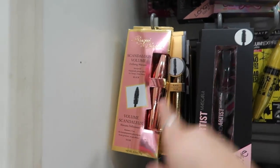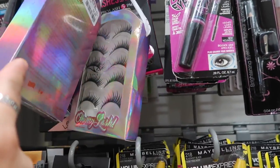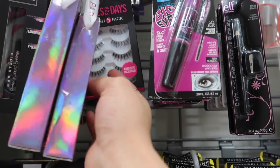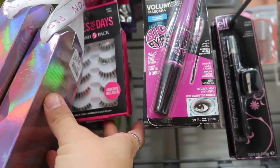I know this one is Risk Beauty Mascara. Look at these lashes. Oh my god. These are $6 for all of these. Or these right here, also $6. Look like the purple ones I bought last time.